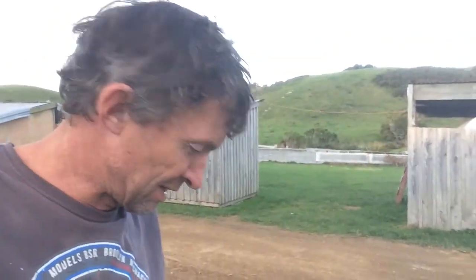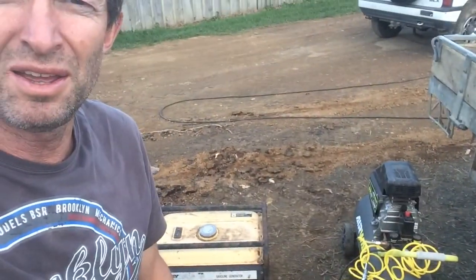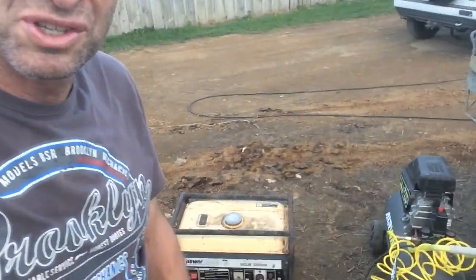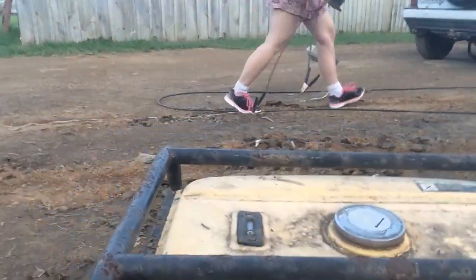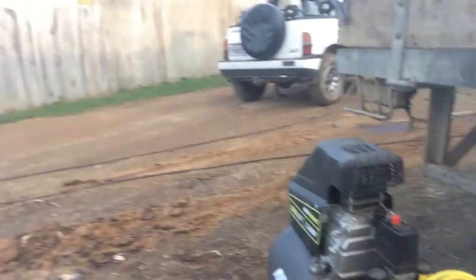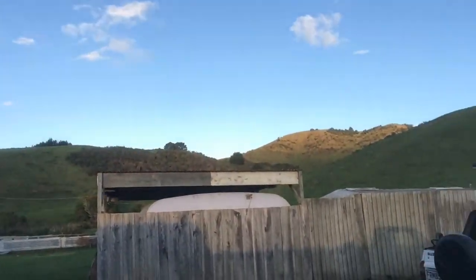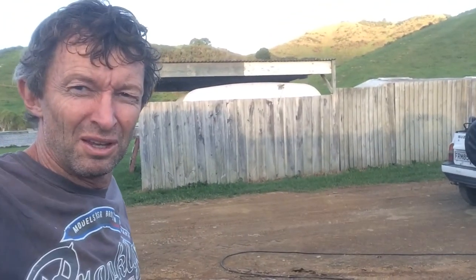Okay, so here's the plan now. Behind me I have a generator and a compressor, and I'm going to see if this generator will start. That's the first question. It's been set up in the hangar for a while, and then if it is good enough to power that compressor, I'll take the whole lot on the back of the Suzuki up to the Lambo, which is way over the back of the property, and see what happens. See if I can pump up the tyre.